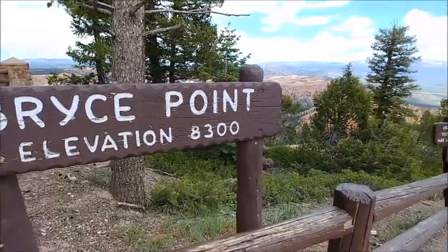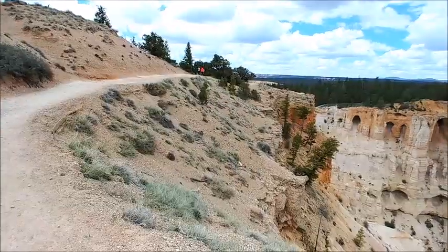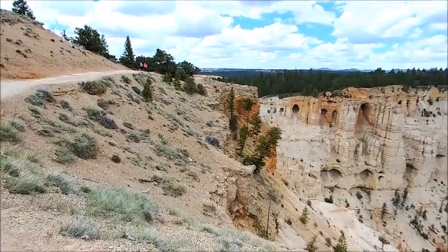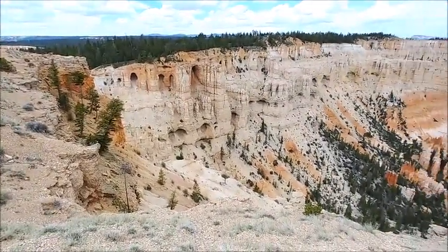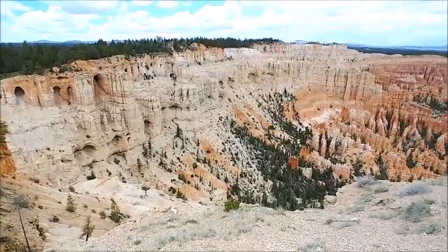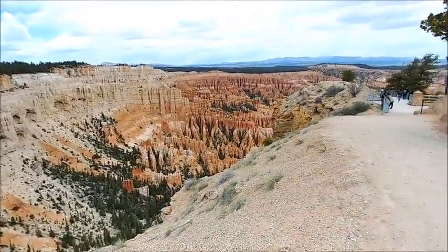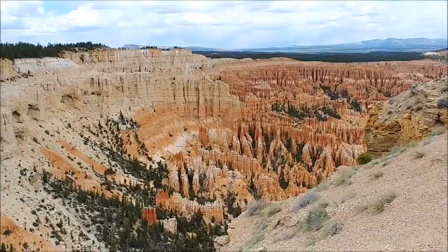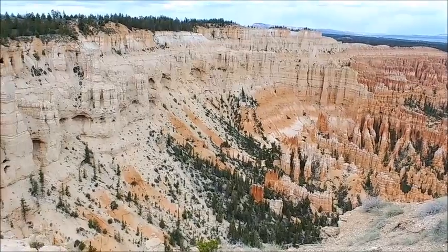Bryce Point is the most southerly outlook to Bryce Amphitheatre, and it is famous for its extraordinary sunrises. Unfortunately, we didn't make it at that time, but even later in the day it was spectacular. Bryce is named after Ebenezer Bryce, who journeyed with Brigham Young and the Mormon pioneers. He settled in the valley just below the canyon in 1870.